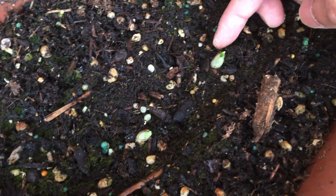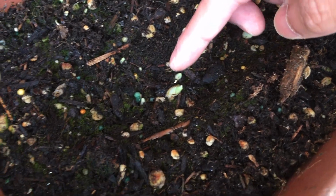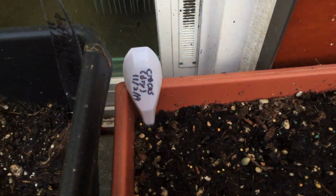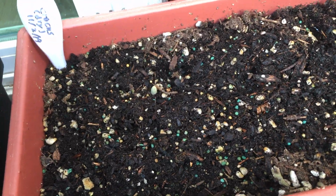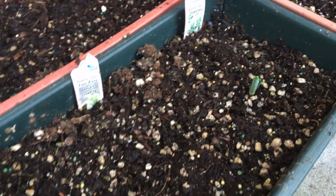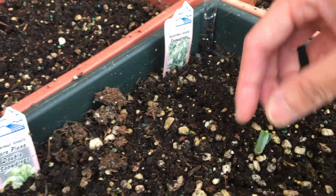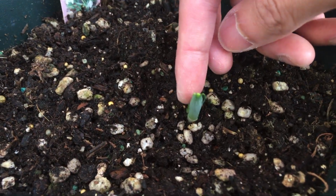See, here's sprouts and the leaf coming out, and here's another one. As for the crocus that was kept dry, I'm not seeing any sprouts yet, so they're definitely slower. And the snowdrop, the only sprouts I'm seeing is this variety over here, this one.